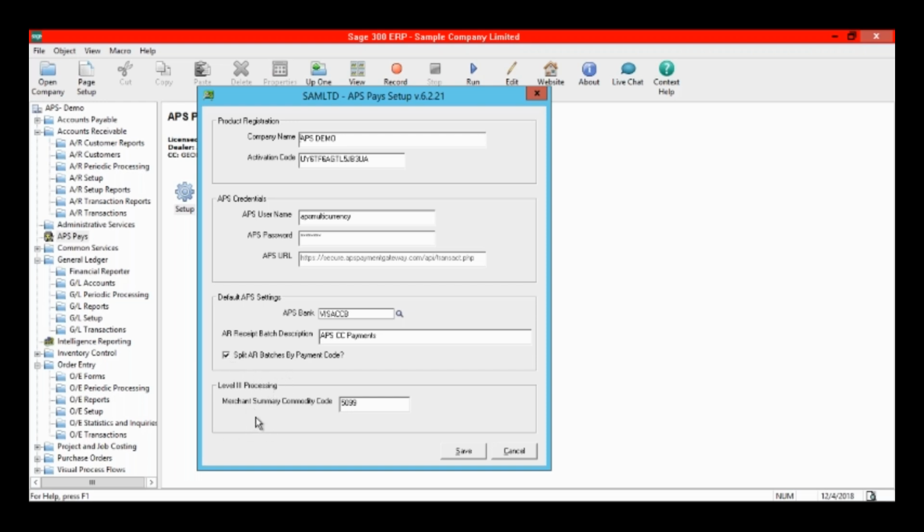We've also built in level 3 processing. So again, this allows us to read the Sage data fields and report back certain information to Visa and MasterCard so that you can qualify for lower rates.